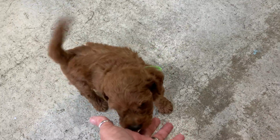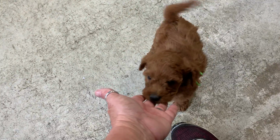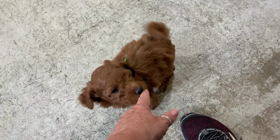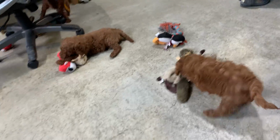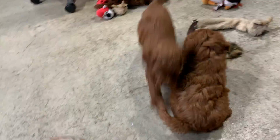And there's the little girl. There's my little girl. They all have this slightly curly coat. She's probably the least curly, just in between a shag and a curl. She's so sweet. Just sitting by my feet, ready for attention, and then has that paw going, begging for attention. Yes. See, clumsy little pups.